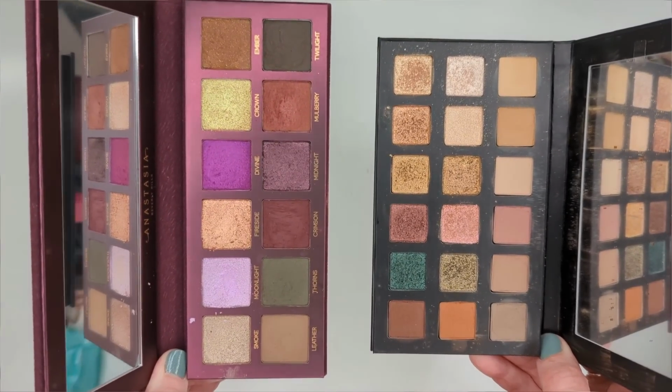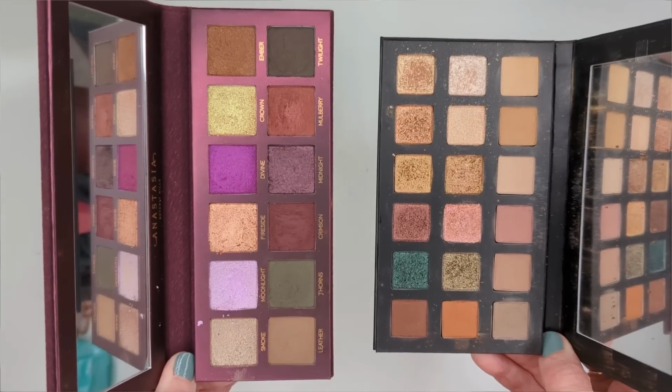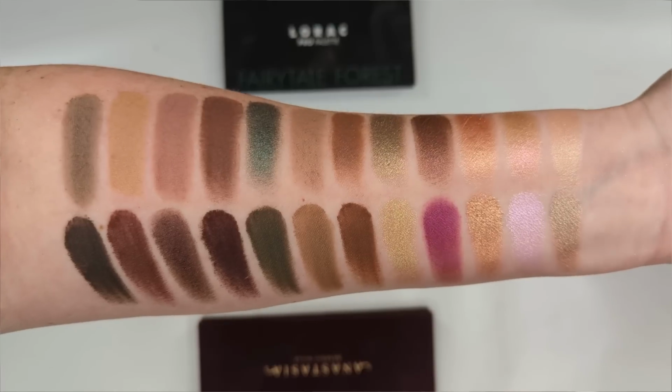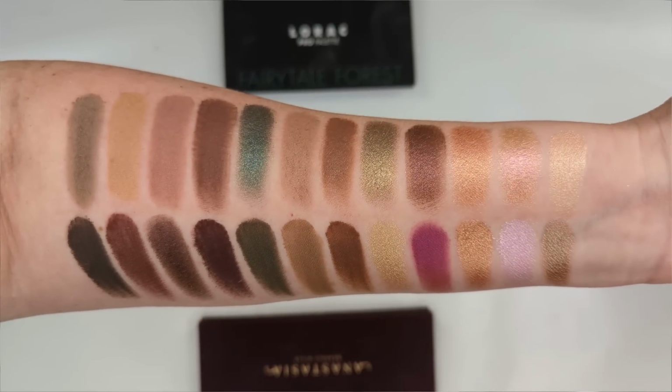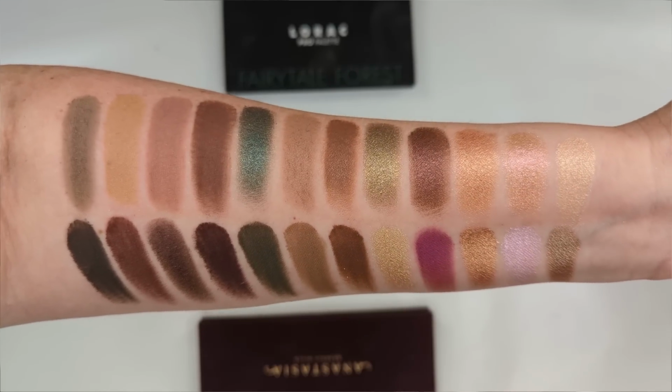We have some cool tones, some warm tones. You have the green shades, the rosy shades. It doesn't have the bright pops of color that the ABH has. It's a little bit more subtle and muted, but seeing it swatched out, there are actually a lot of similarities here, and I think if you want something that's a little bit lighter and not as smoky and deep, but you're still looking for a similar color story, this palette would be perfect.